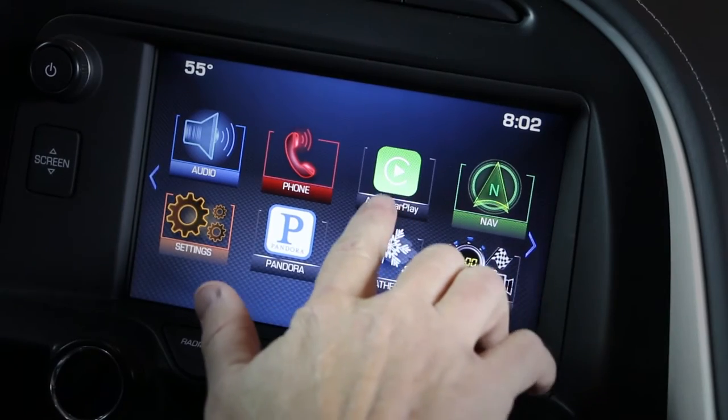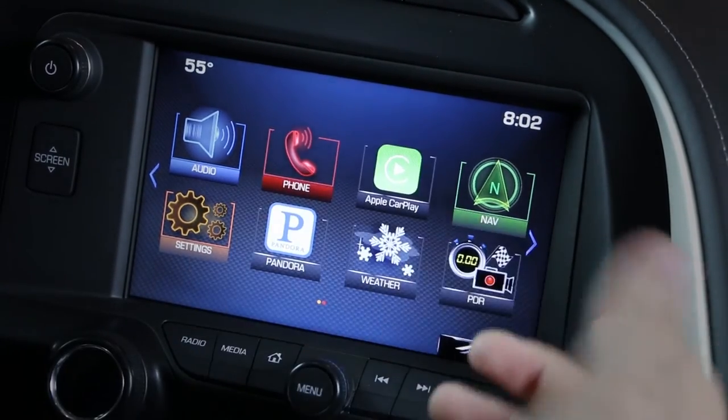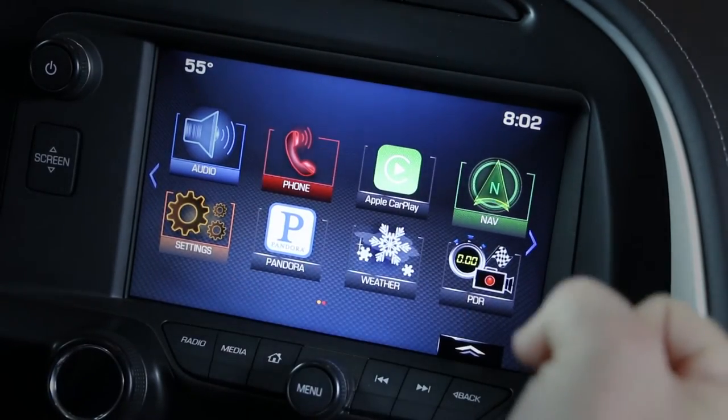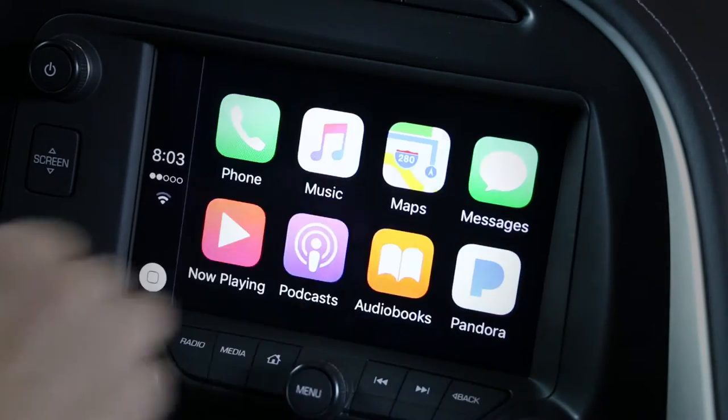An Apple CarPlay icon will also appear on the home screen of your MyLink system to verify from this side that you've made a successful connection. So to go into the CarPlay interface on your MyLink screen, you just need to press the Apple CarPlay icon.